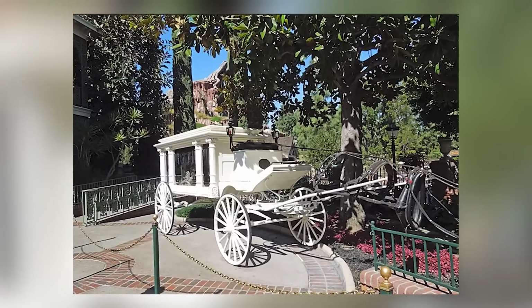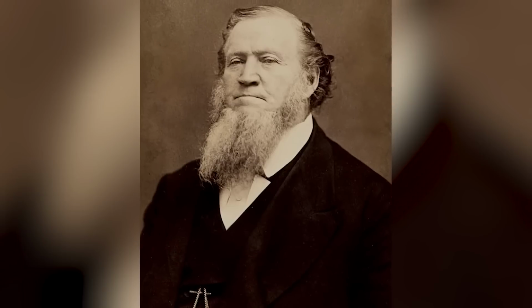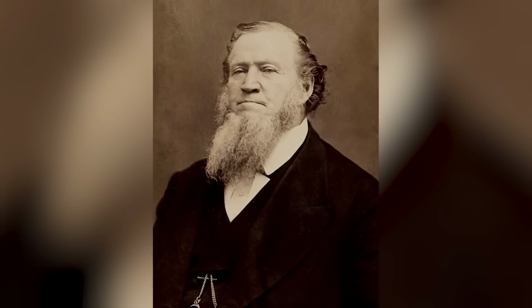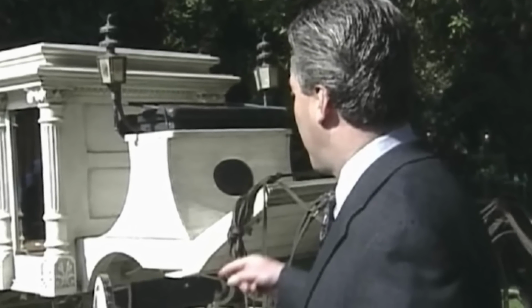For example, outside of the ride, there's a hearse used as decoration. Well, guess what? Apparently, that hearse was once used to carry the corpse of a 19th century man and religious leader, Brigham Young. So yeah, it was once used for a real dead body. Then inside of the ride, near the loading zones, there's a portrait of an old widow by her husband's grave. This is a depiction of a real person as well. So it just makes the ride that much more creepier.